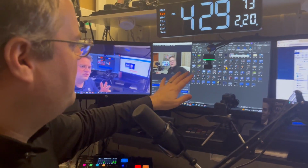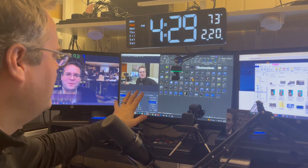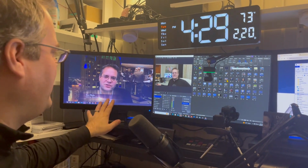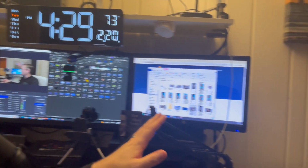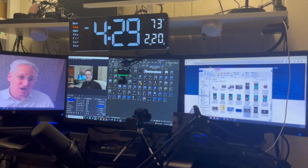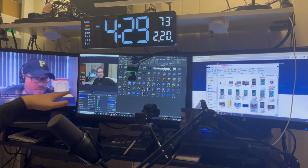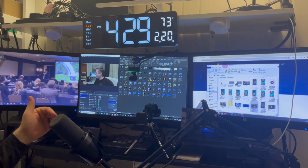But you'll notice I have one main monitor that's pretty decent. This is a decent monitor. And these monitors on the left-hand side and right-hand side are the same monitor, same style. They're just a little bit smaller, so I put them at the same spot. They're flanked, they're up on top, and that gives me a good 3-monitor system.